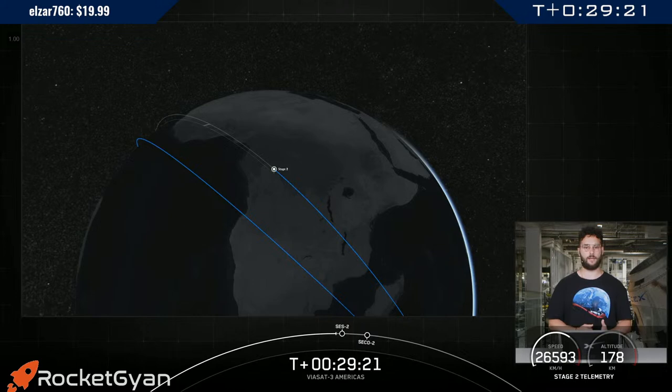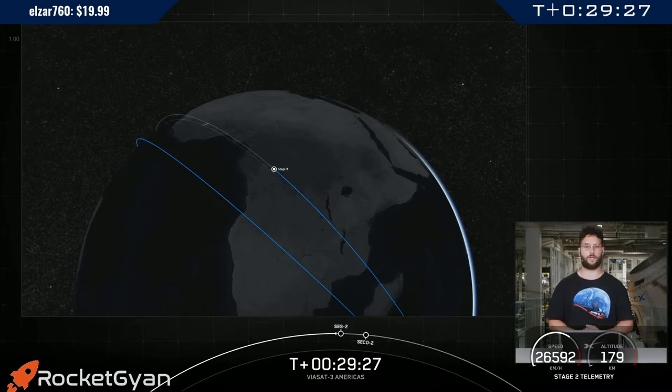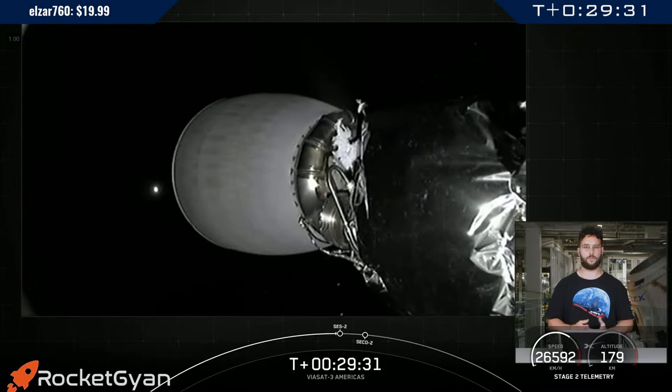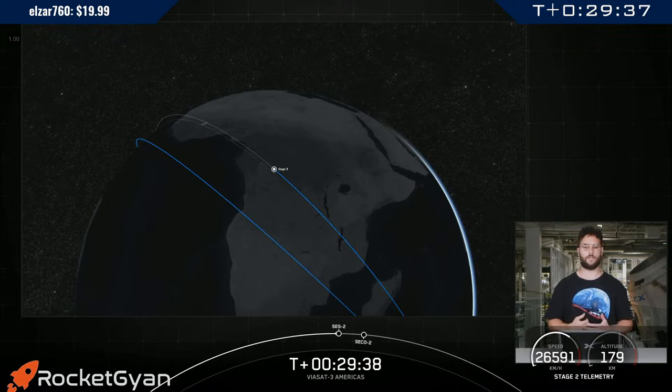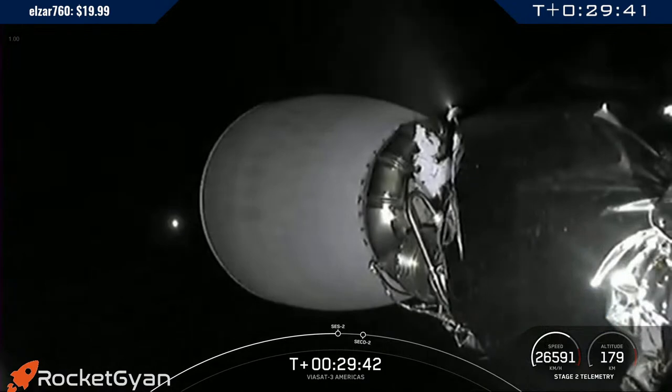Coming up next is the second of three total burns that the second stage needs to execute before payload deployment. Now for this next burn, we might lose ground station coverage partway through the burn. So while we may not be able to confirm SECO 2 or good orbit immediately after, our team on console will be able to confirm this when we acquire signal from the next ground station. Now this burn should last just about 2 minutes and starting any second now.